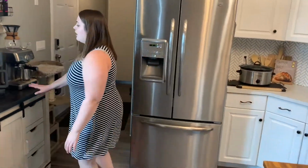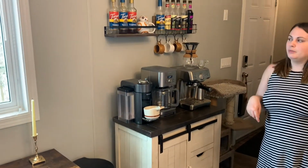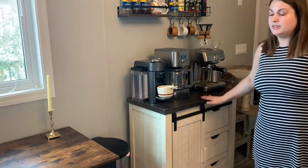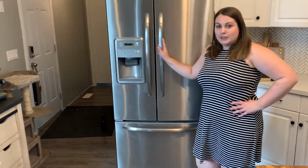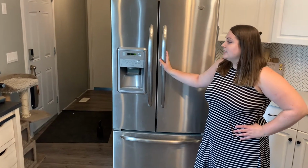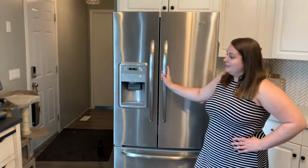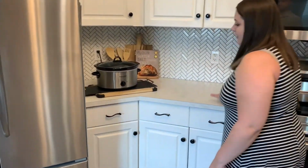Over here we have our coffee bar, pretty generic, pretty much the same as when I last showed it, but we love this station, it gets a lot of use. And then this is our $2,300 fridge that we scored for $250. There's still some upgrades that we need to do, but it is serving its purpose. And then our new countertops.